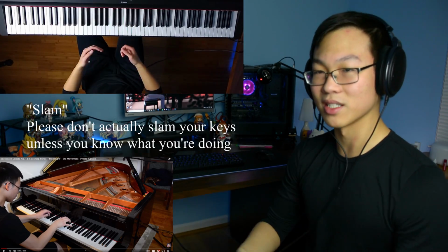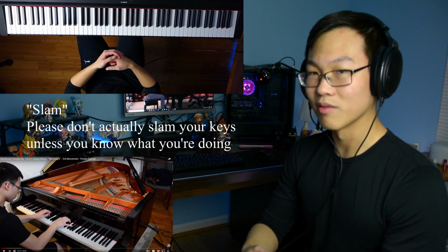Basically, it boils down to two things, right? That we have to be cognizant of. One, we can't be harsh. With forte, we can come down from above, right? We can slam down into the keys and get that sort of punch, a really sharp attack from the hammer. But because it's piano, it can't become harsh. So how do we do that? I do that two ways.